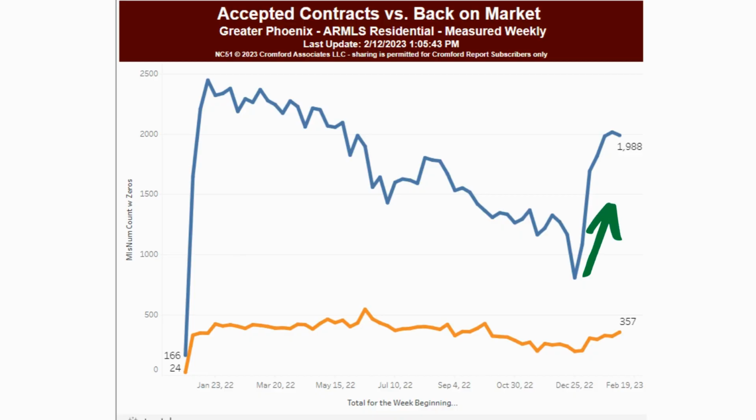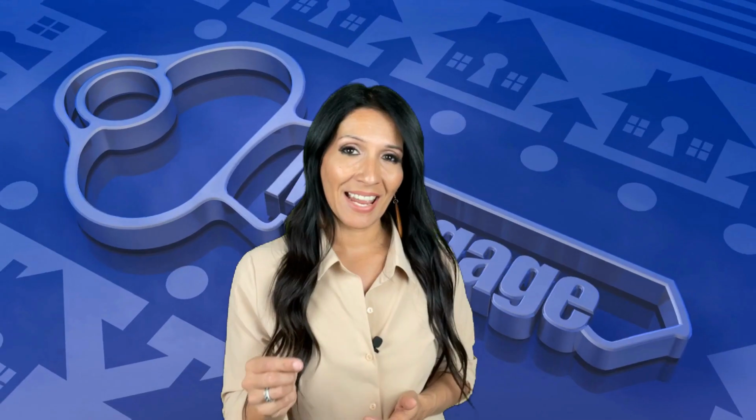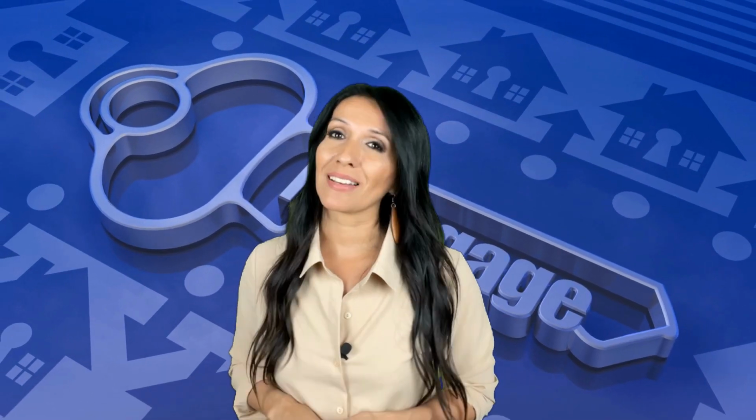Now let's look at buyer demand. This graph shows accepted contracts. You see this huge jump at the end of December, and we've been climbing since. Except there was a small dip this last week, but I believe that is due to the mortgage rates fluctuating a bit over the weeks. But we do believe this will begin to trend back up because we are all expecting those rates to come back down this spring. May 10th keeps floating around, so keep your eye on that date.